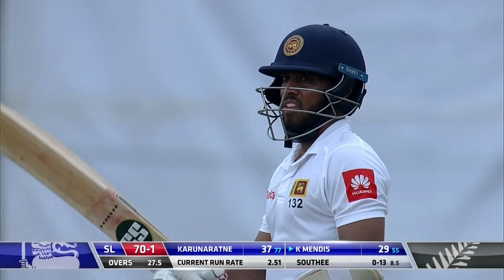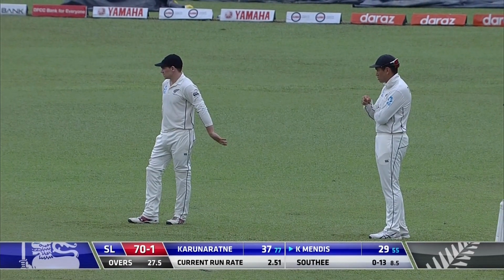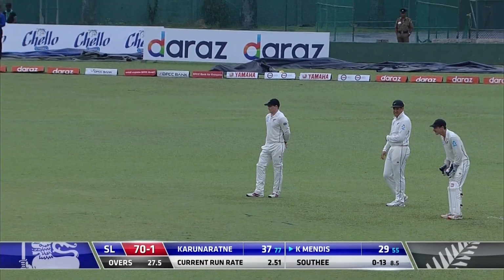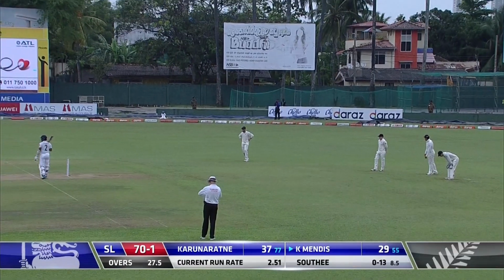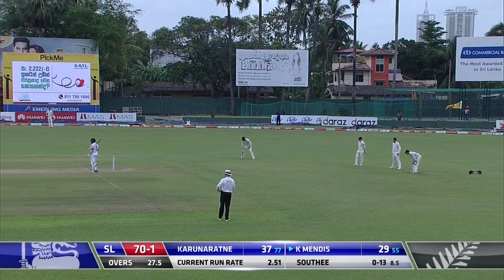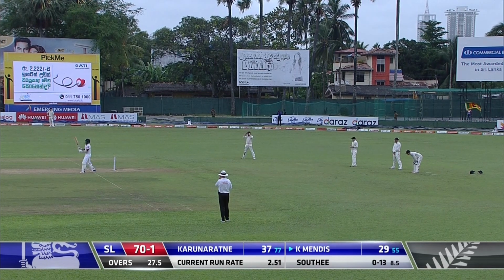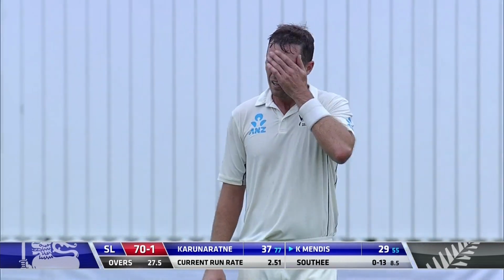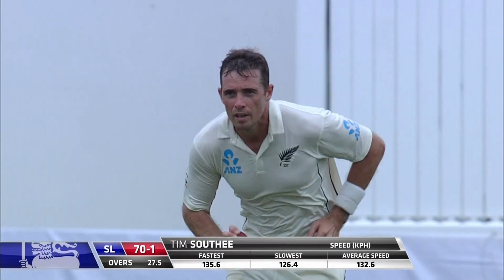It's important that the slip fielders are in the right place for an outside edge because it's a slowish pitch, so you've got to position yourself accordingly. Where are they? So the first slip is next to the keeper. Good spot. Well, he can come in because we haven't seen him really cut the ball hard. This is not a pitch where you like to cut. And Southee doesn't give a lot of width as well.